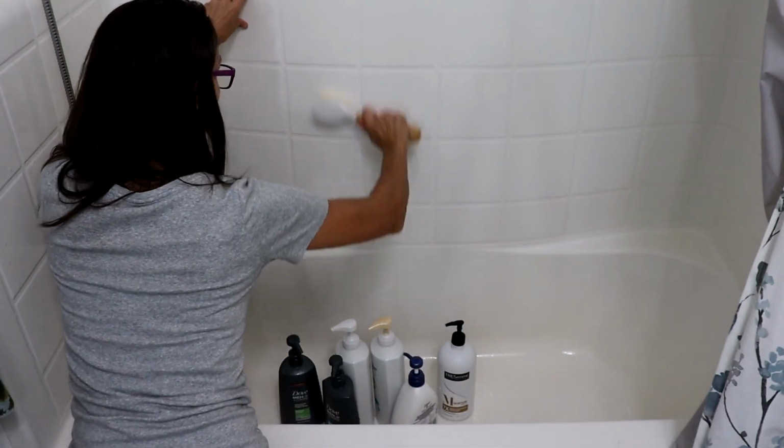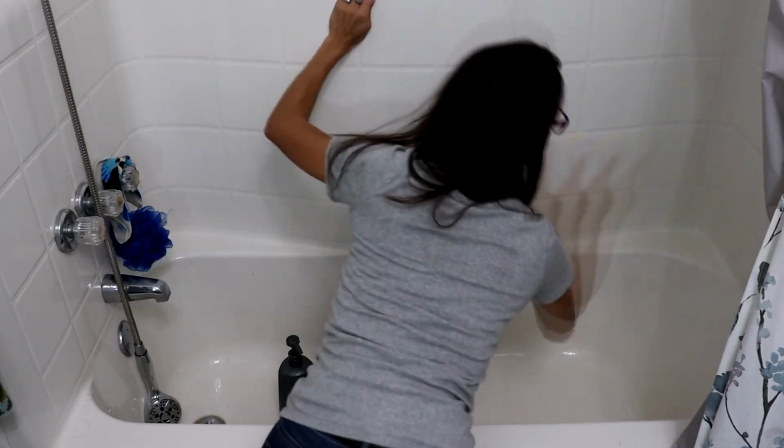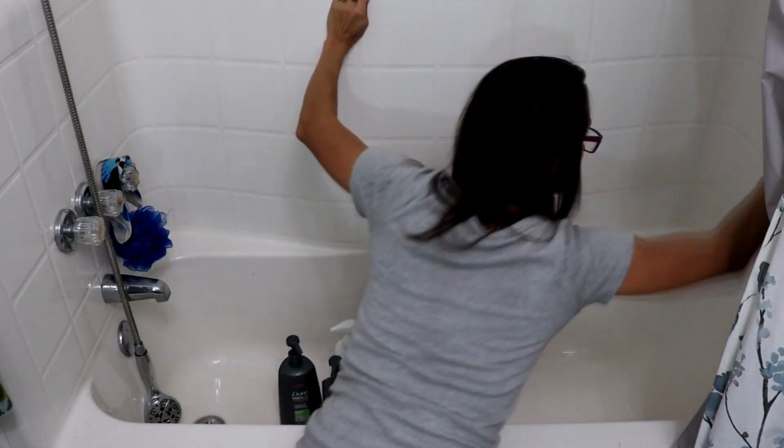While doing this clean, this is literally the best thing that I've used, and it actually scrubs off all of the soap and grime with no extra scrubbing. It literally is taking everything off so easy.